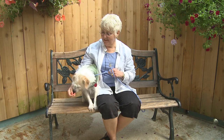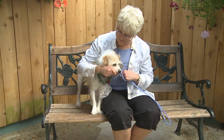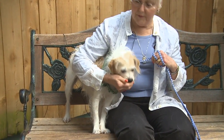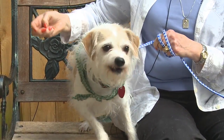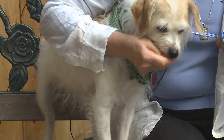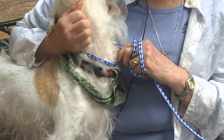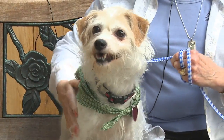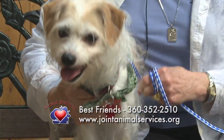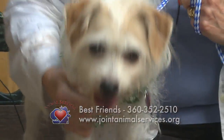This is Zipper. Zipper went through a whole day of nose work classes and did so well. Zipper is 6 years old. She's a spayed female, like a smaller version of Nicholas. She looks just like him. She is great with other dogs. She is a terrific companion dog. I like this little girl. I think she is just wonderful. She would make a terrific family pet for almost anybody. She is high energy in the kennel, but when you take her out, she calms down pretty readily. Just a nice little dog.